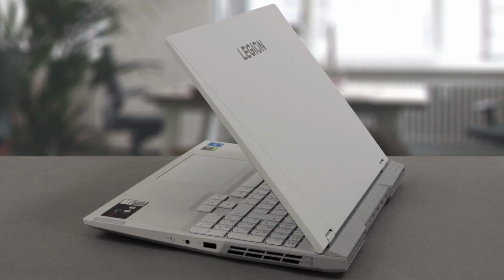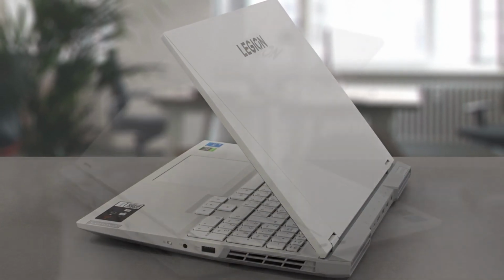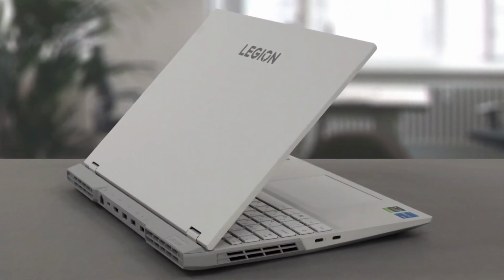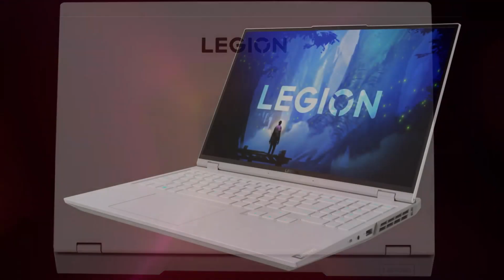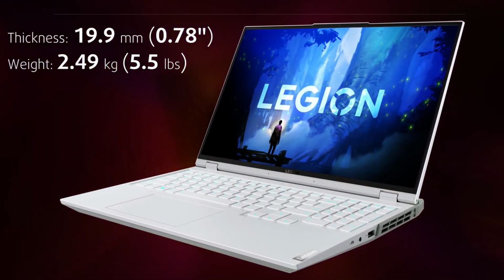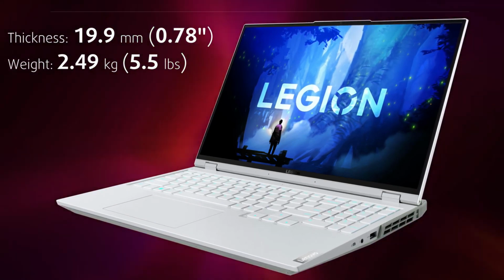The laptop retains the same aluminum body from last year, which we welcome with open arms. The thing is as sturdy as a tank, and the white finish is pristine. The light-up Y logo on the back is swapped for a glossy Legion marking. The laptop is a bit thinner, slimming down to 19.9 mm while retaining the same weight of around 2.5 kg.